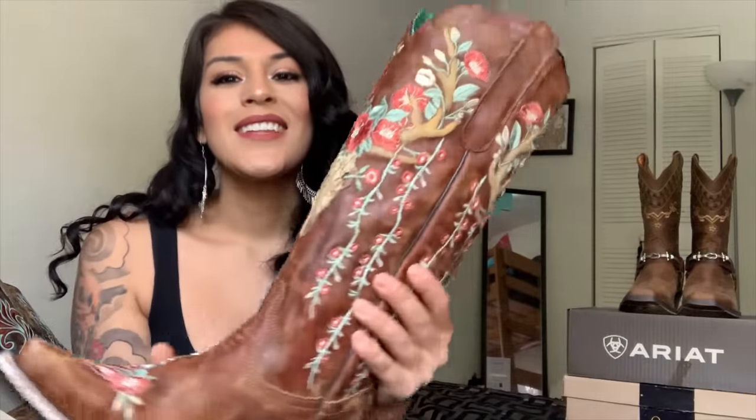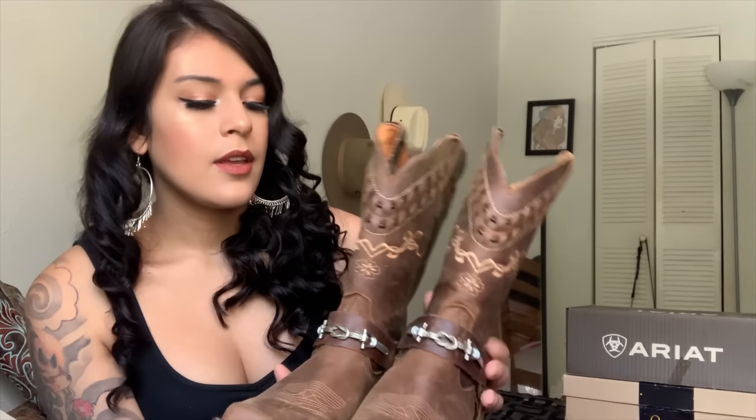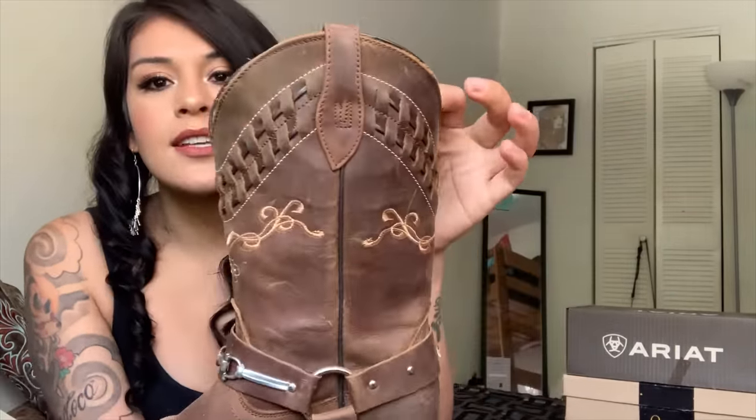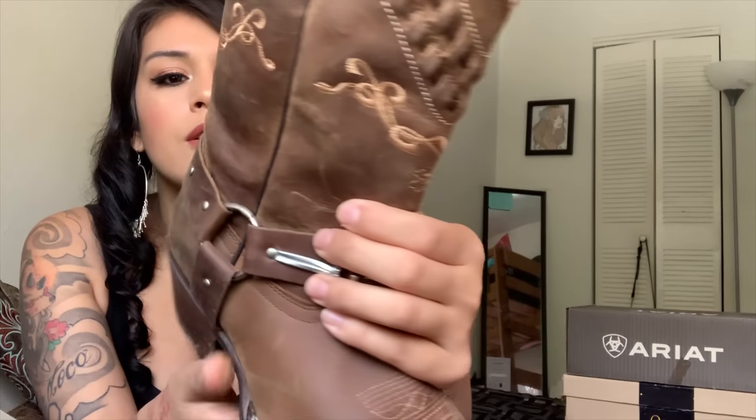Mira nomás qué hermosura. Oh, I love this boot. This is honestly a fave. These boots were sent to me by Botas El Bronco. They are from Guanajuato. They sent these to me for our collaboration, which I still need to take some more pictures in these. I think these are their gabayota. I don't know. They have this design over here on the top, and then some embroidery right here. They have this little, I don't know what you would call that, and it goes all the way around.